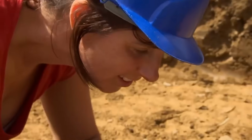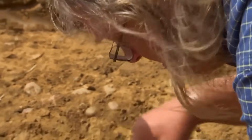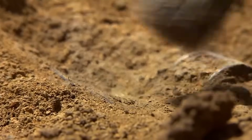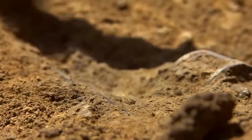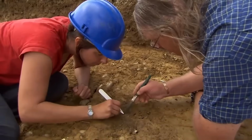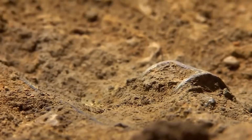Oh, bring it on. And even as we're discussing the finery left in Anglo-Saxon graves, up on site, Phil is uncovering a spectacular example of a grave good. Look at the colour of that. Oh, look at that. Does look like there's bits of gold on it. It's got gold on it. Looks like tiny, see? Oh, look at the way it shines in the sun.